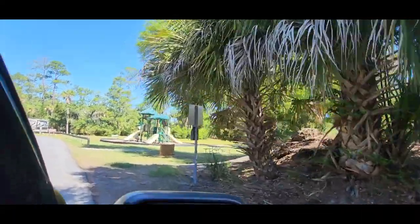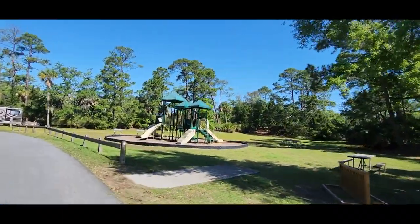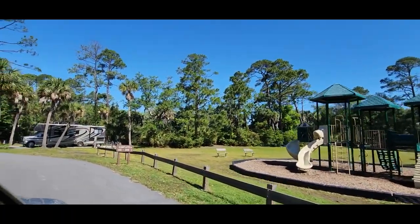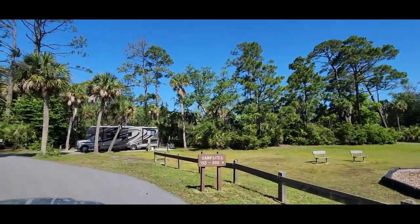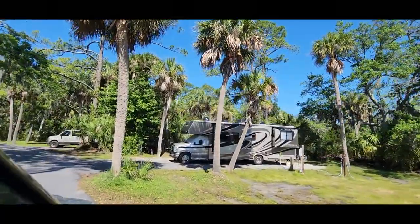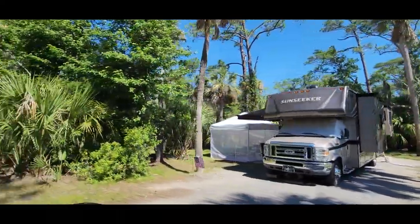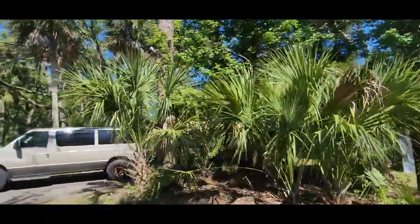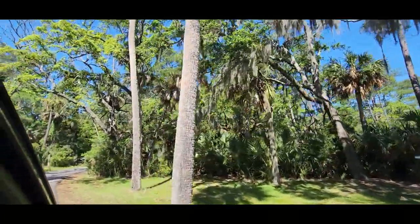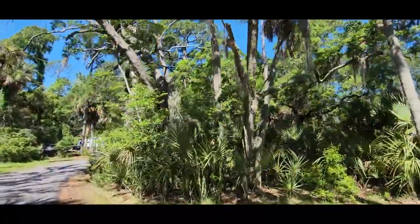So we're just gonna drive through the campsite a little bit to take more of a look around at everything. Here's a little playground area with some more picnic tables, and campsites 155 through 200. So you can see some of the other people's setups, and it's way more wooded back here in these higher number sites. Looks like a little more privacy back here.